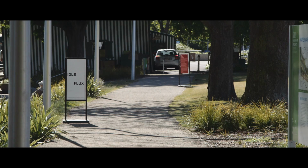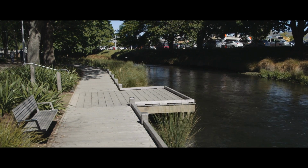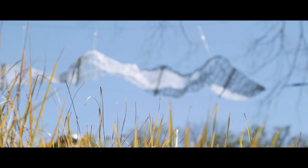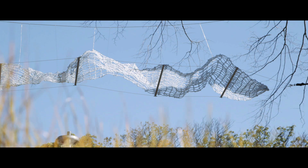It gives a sense of place to spaces and places. It describes how people are feeling, and particularly in the rebuild, we feel it's absolutely critical to get public art right, from new emerging artists to existing and famous international artists.